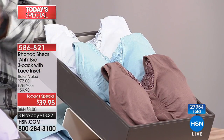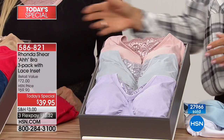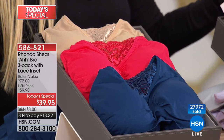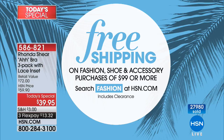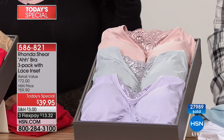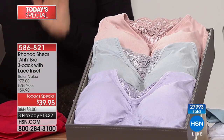And then we've got, of course, the pastels that Rhonda's wearing and the primary that I am wearing. And don't forget, do maybe two sets or maybe even three, because you get free shipping once you get to $99 today. Listen, free shipping on everything. At this price, it's virtually the price of one bra in the marketplace, one seamless bra. So you'd really have a full quantity of bras that you wouldn't have to replenish for a while.